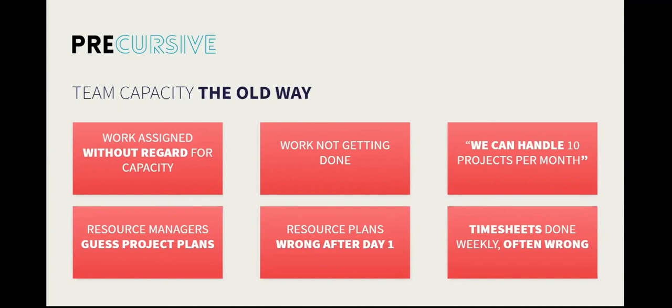So even with more process around this, or even a dedicated resource manager or resourcing team, what often happens is that the resource manager is booking resources without a full view of the project plan or a first version of the project plan. And as that project plan is defined or redefined and changes, resource management changes and needs to be adjusted. And this is just how projects work.